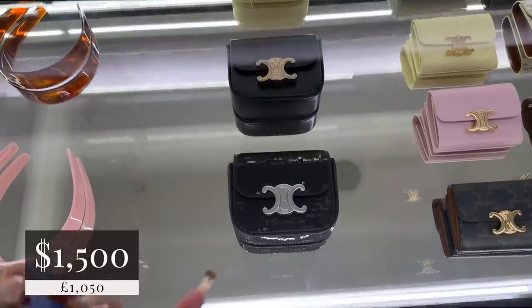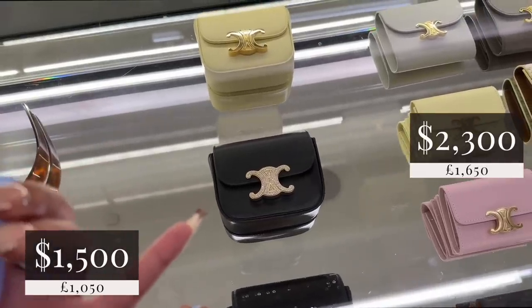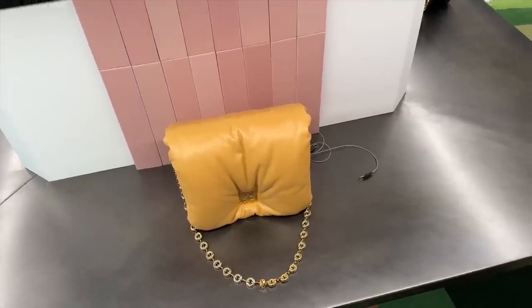And look at the babies. Sequins. Again, baby version of that shoulder Celine triumph with the crystals. And then the lemon. Why do I keep calling this lemon? This is not a lemon. How do I feel about them? I like it in the yellow snake.